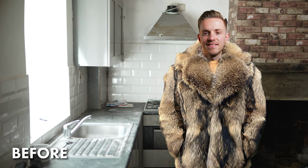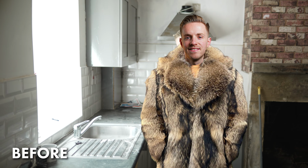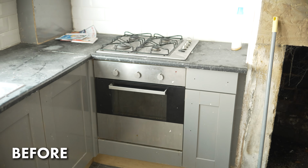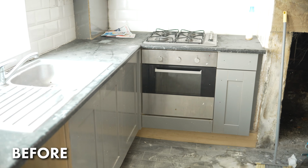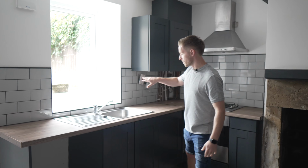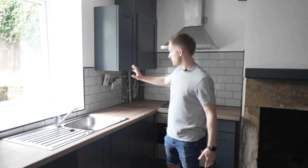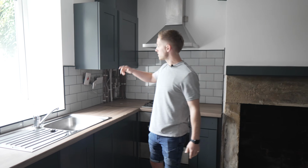I even stood in front of this kitchen in a big fur coat. Not a fur coat, but a coat, and actually showed you that we were going to obviously redecorate this kitchen, put new worktops on, obviously retile it. There's still a few snags to be done here, as you can see, obviously sorting out the sockets, finishing off the tiling, boxing in the pipe work, putting the handles on the kitchen. There's still a few things to be done, and that's generally the theme here.